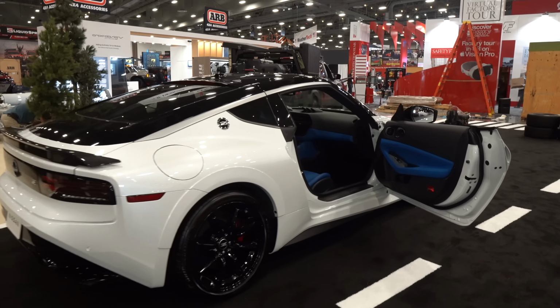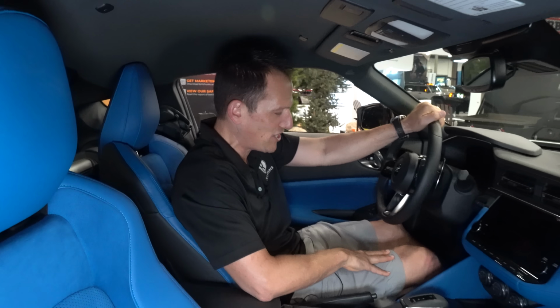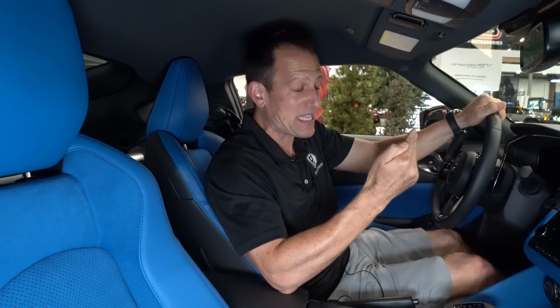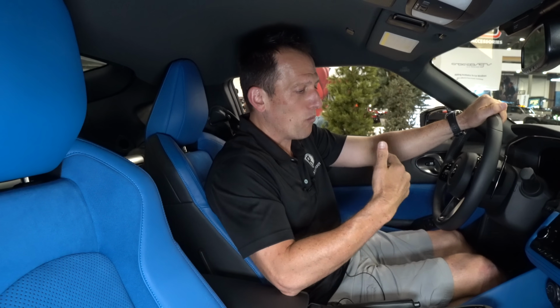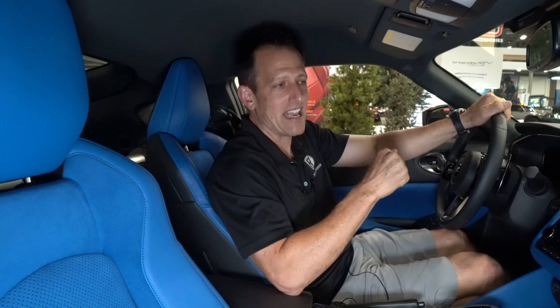All right guys, we are inside this special edition, this Legend Edition Z car. I know you're saying to yourself, well Joe, how much is it? No word yet on official pricing, but expect it to be basically comparable to what the Z Heritage car is all about. And you're basically looking right around $58,000 for that car. But one of the things that I love about the modern Z, this Z, is that you get a little bit of personalization.